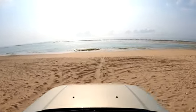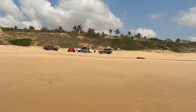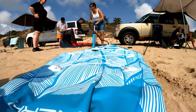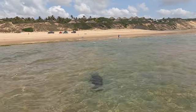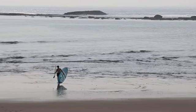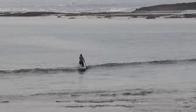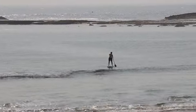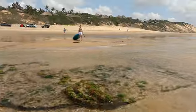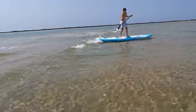With the tide fully out, the reef provides a sheltered bay that is great for kids to swim in, and was perfect to try out the SUP on the sea for the first time. It was great fun catching some of the little waves and learning to balance properly.